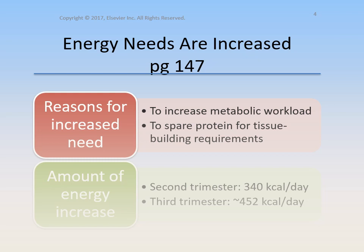So mom's very busy creating new life. So this requires more intake. Also to spare protein for tissue building requirements. So we've talked about protein and how its major function is for tissue growth and repair. So we want to spare some of that protein for tissue building requirements because a lot of tissue is being built. So we want to spare that protein.